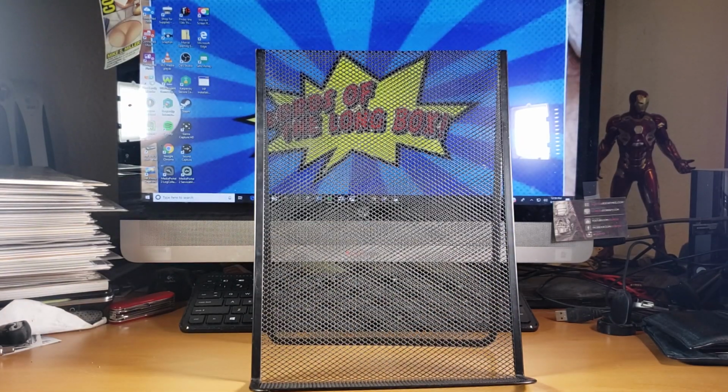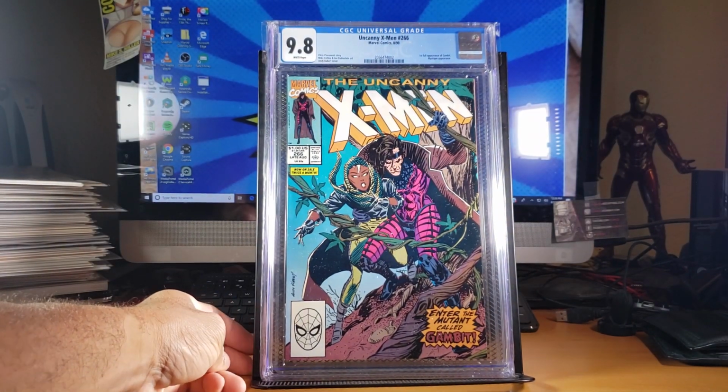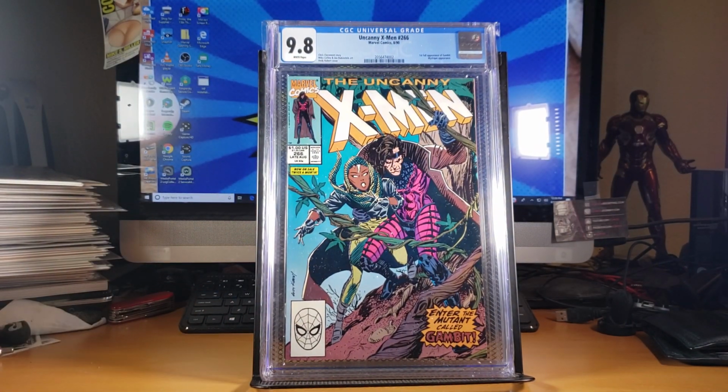Much appreciated. Also got this one recently, and this was also pressed by Rocket Comics. This is Uncanny X-Men 266. That's the first full appearance of Gambit. And it's a lovely Adam Kubert cover. This is my third copy of it, and I just really dig it a lot. But it's my first 9.8, so I'm really happy about it.